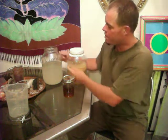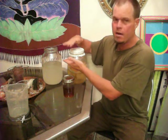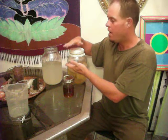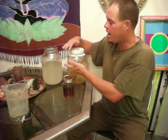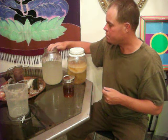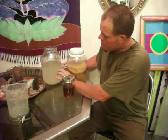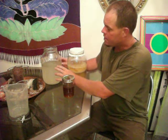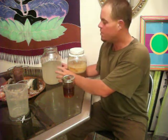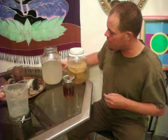A little tip on that, though, is that sometimes you'll get mold at the top where the air meets the green cabbage. So stir it every day, or you can put something inside so that everything is below the surface. But if you do get mold, I've been told you can just carefully get the mold off the top, and it'll still be very good.